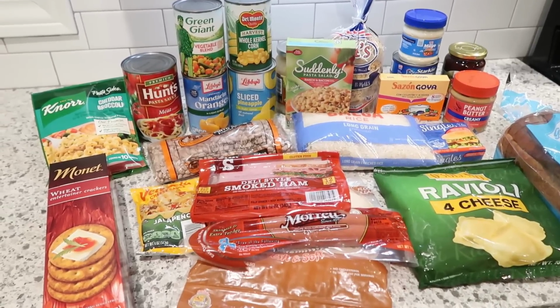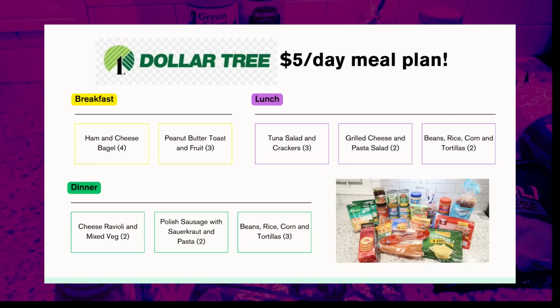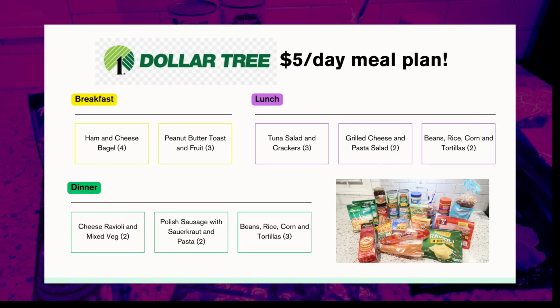The thing is that when you're working on a super tight budget, you're not gonna have a ton of variety. So I have 2 different breakfasts, 3 different lunches, and 3 different dinners planned for the week.